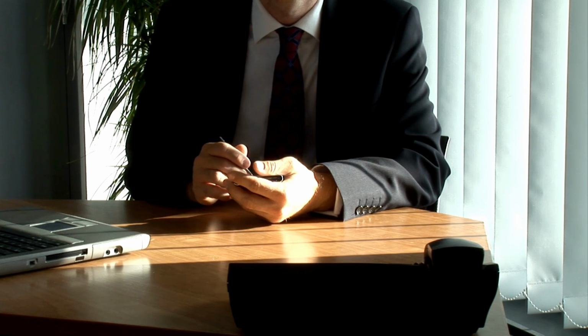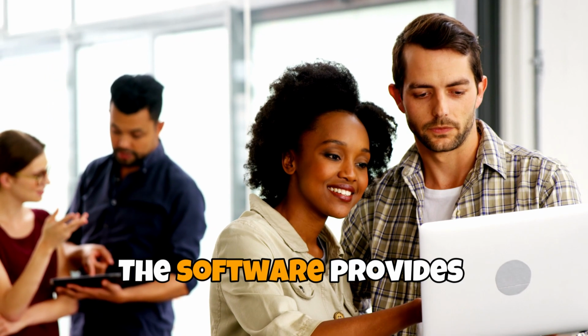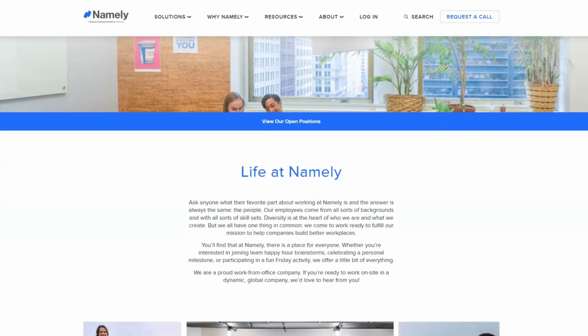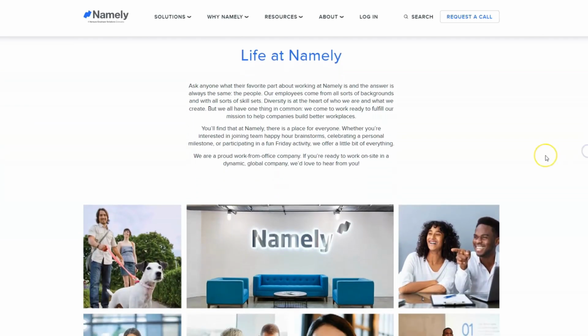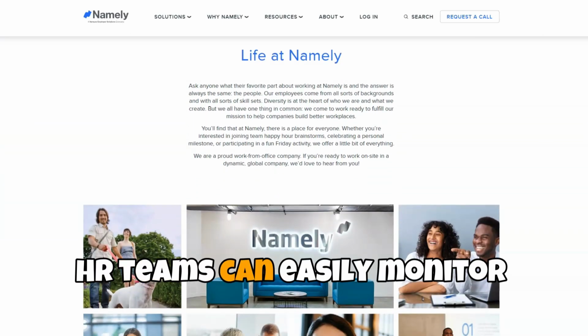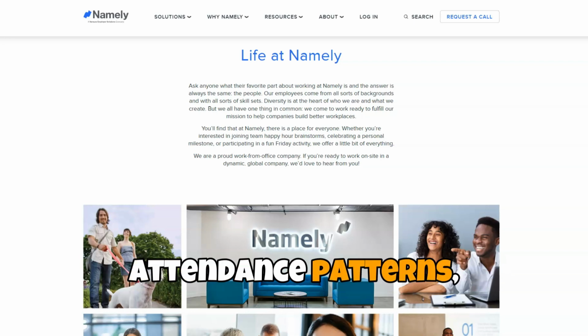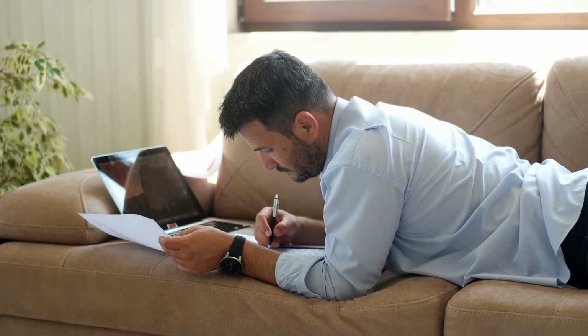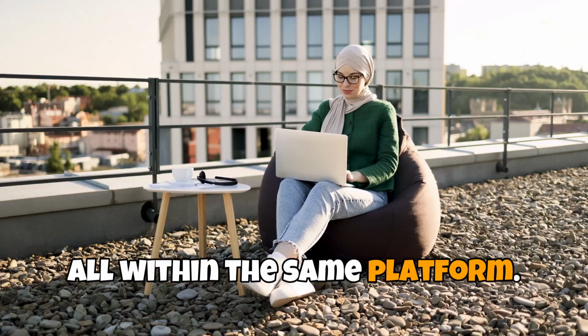With Namely, tracking employee time and attendance has never been easier. The software provides accurate time tracking features, allowing employees to clock in and out seamlessly. HR teams can easily monitor attendance patterns, manage overtime, and ensure compliance with labor laws, all within the same platform.